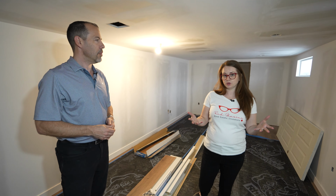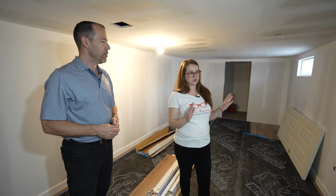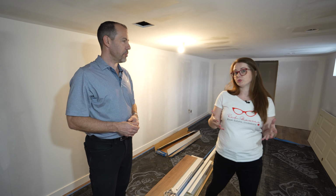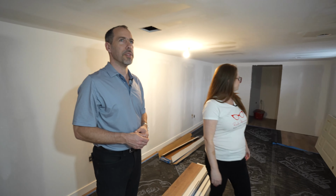It actually is still in really good shape. The walls, when we took them down, were actually in really good shape, no worries. But it was just more to protect our investment. We did decide to waterproof this basement just in case. Very cool. Someone's really gonna enjoy this here.